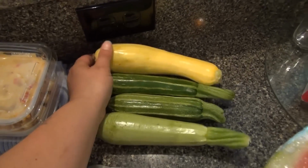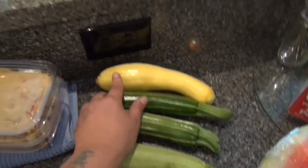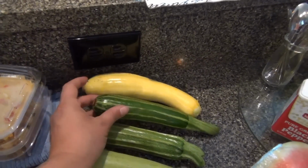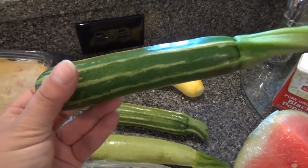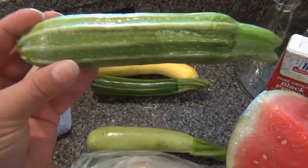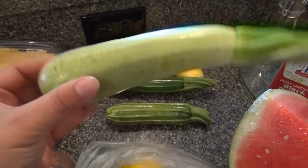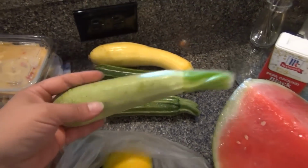This is all different kinds of zucchini and summer squashes. So there's that one, which just looks like a regular summer squash to me. There's this zucchini, which I can't remember the name. Sorry, guys. This one looks similar, but it's different. And then this one I've showed you guys before, but I can't remember the name.